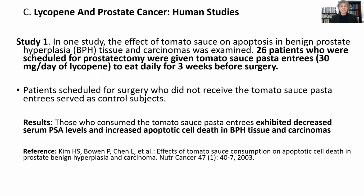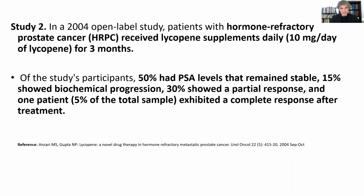They exhibited decreased serum PSA levels and increased programmed cell death in their tumor and the enlarged prostate tissue. So these are men that have prostate cancer. Giving them lycopene is inducing programmed cell death, apoptosis, and their PSA level is going down. I mean, that's shocking. There are no drugs that can do that.